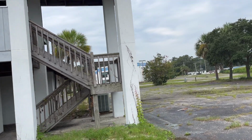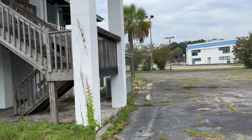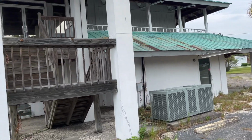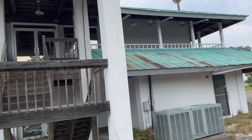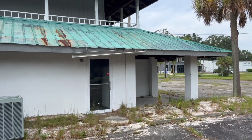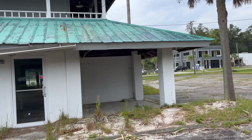Take a look here. Even this back area where the steps are coming down, it's got almost like a nightclub vibe. Like you could hang out on the second floor, chill out, and then when your night's over, head out the back. You got the double doors there. It really is giving me a Key West vibe. So maybe this was the Key West Grill, but there are a few things that I'm seeing that make me think that it's not the Key West Grill. Let me point those out.